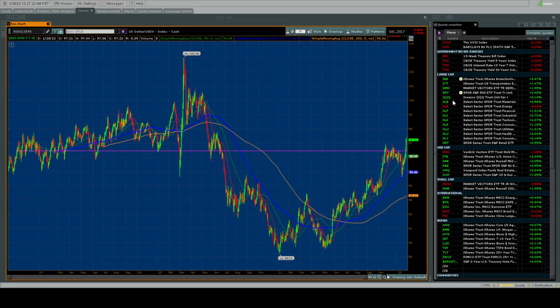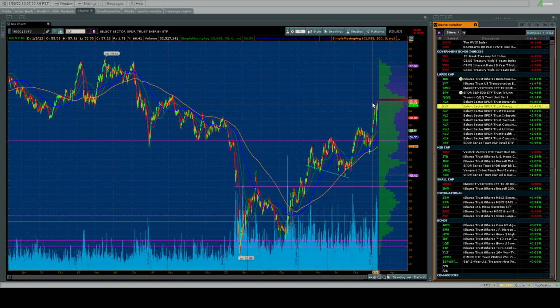Let's take a look at XLE. And what do we see? Ooh, interesting, right at the 5-year volume profile line. So this thing shot up there, and what is it telling you? The prices are likely not going to breach there. You see a lot of people have sold that position before, so there you go. What you're seeing in the technical indicators is now being validated by the volume price data.